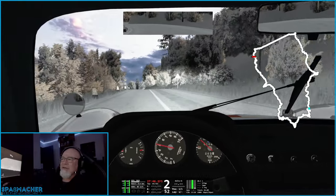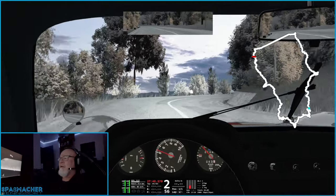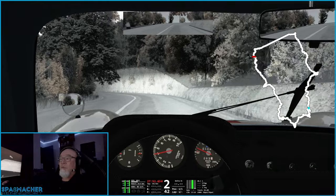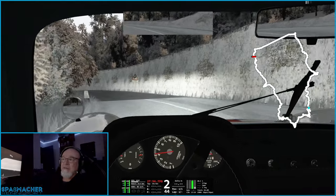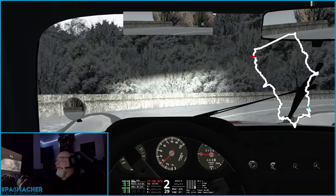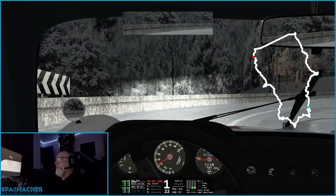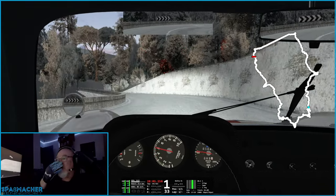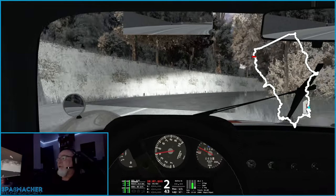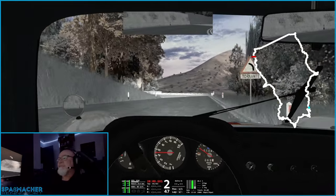I think I'm remembering correctly that due to homologation problems with this car, they didn't have enough that were actually built, and the GT rules were kind of funny in that in order to race a car in certain classes, it had to be a car that was available to the public in certain numbers.